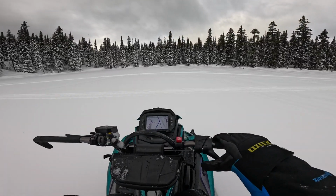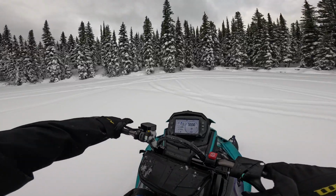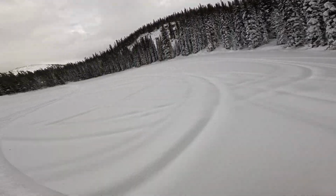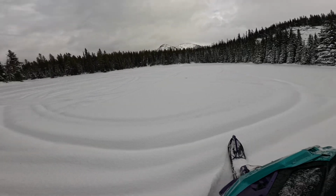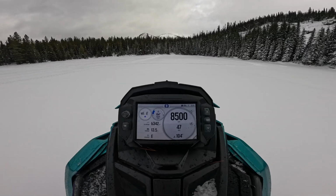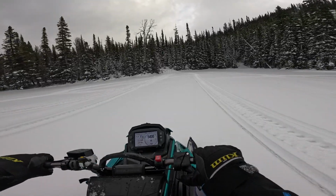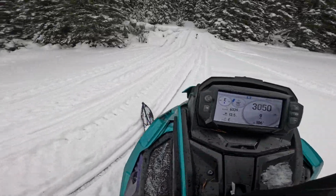We're gonna do a couple pulls here and see the RPM. Okay, let's check the RPM here. Not bad, 8550. Try again. We're at 6,300 feet.